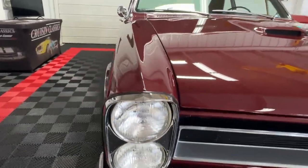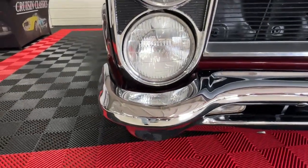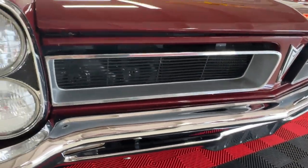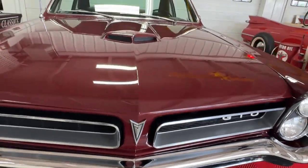You can see here it's the first year of the stacked headlights for the GTO. And the bezels and the lights are in great shape. Front bumper gleaming in the light. No imperfections on it. It looks great. And you've got the iconic split front grille with the GTO badging and the Pontiac emblem in the center.